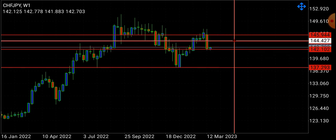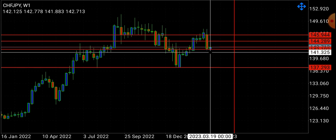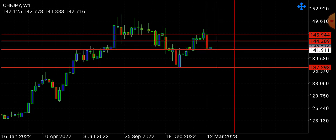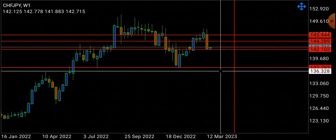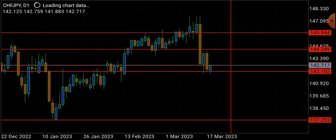Either price pulls back to this pivot level for me to consider selling, or the first candlestick for the day closes bullish so that we could have a new support. Then if price breaks out from that support, I could consider selling CHFJPY. Let's see what we have on daily.